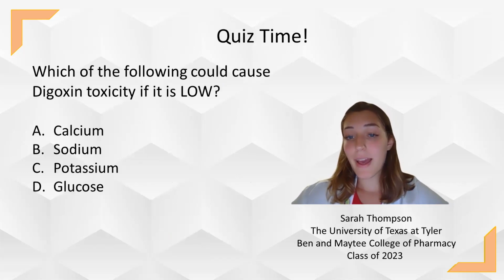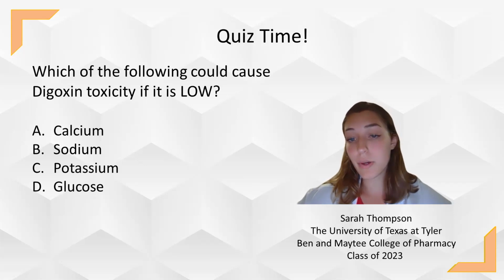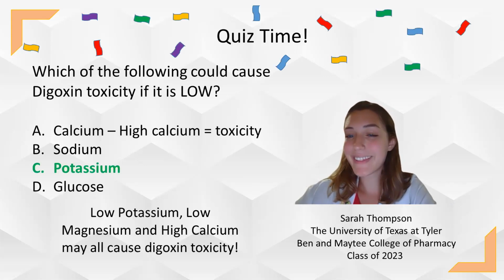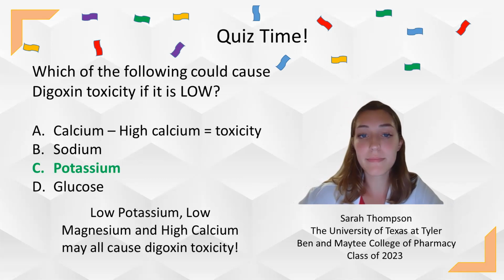All right, so to recap, I have a little quiz for you. Which of the following could cause digoxin toxicity if it is low? Is it A, calcium, B, sodium, C, potassium, or D, glucose? I'll give you a second. Okay, great job. Yes, it is C, potassium. So low potassium, low magnesium, and high calcium may all cause digoxin toxicity. So it's very important to monitor those.